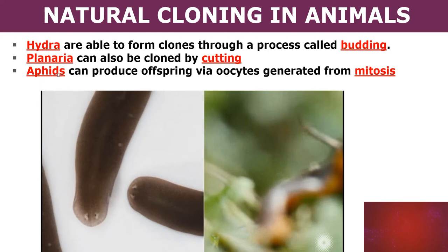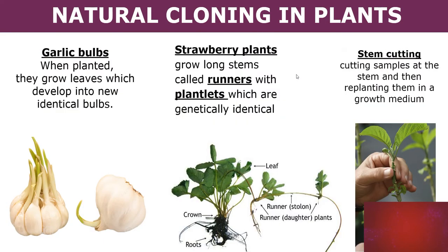So these are some examples of natural cloning in animals. If I were to ask you for these, be able to rattle these off: we got hydra through budding, planaria that can be cloned by cutting, and aphids that can reproduce clones via these eggs that are generated by mitosis, not meiosis. Plants can also be cloned naturally, and you've probably done this yourself.